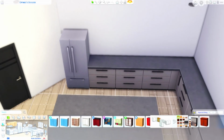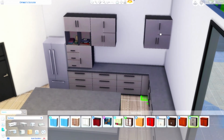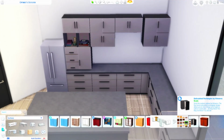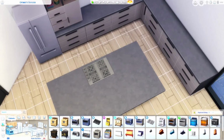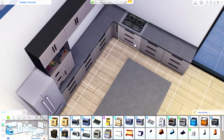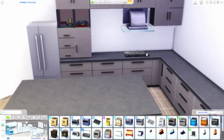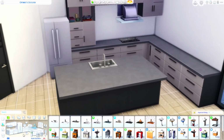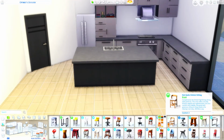I have 3 or 4 builds that are completed and need voiceovers done to them. I probably did this build almost 2 weeks ago, or at least a week ago. So it's been a minute, and I don't exactly remember what all I put in it, but this is the kitchen. We're using one of the Dream Home Decorator cabinets and whatnot.